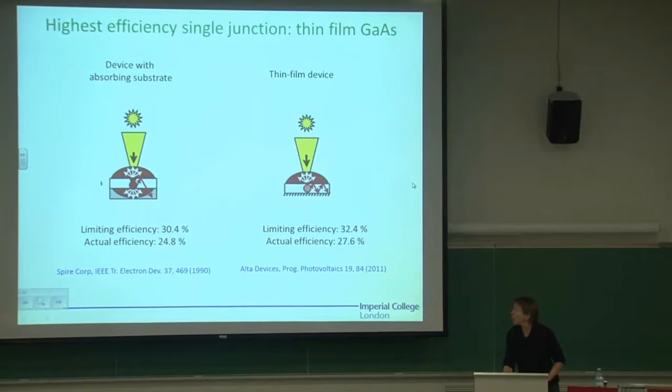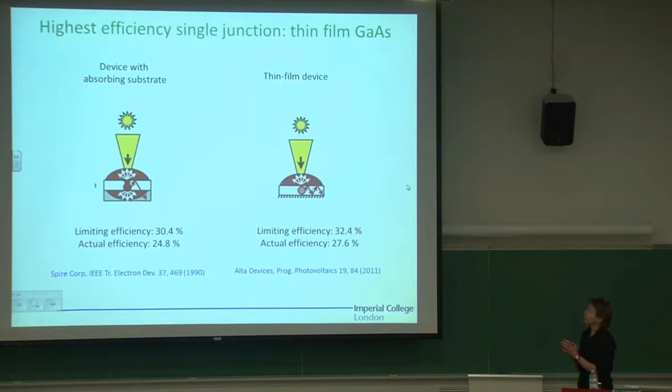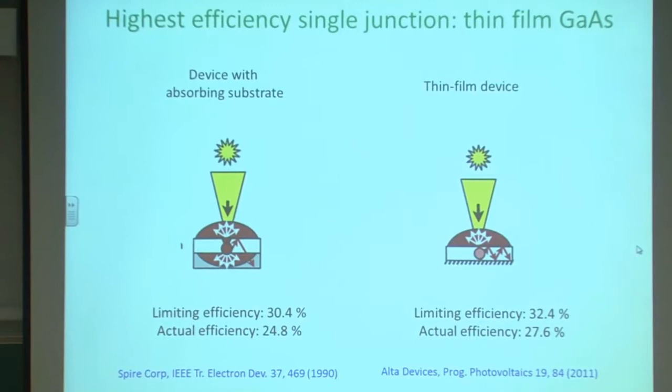This is just to give an example of a very high efficiency solar cell. I'm hesitating about whether this really is still the highest efficiency single junction gallium arsenide solar cell, because it might have moved since the last time I talked about this. But the point I wanted to make with this slide is that I mentioned that the efficiency of gallium arsenide single junctions in one sun were stuck at 25% for about 20 years, and then they increased.